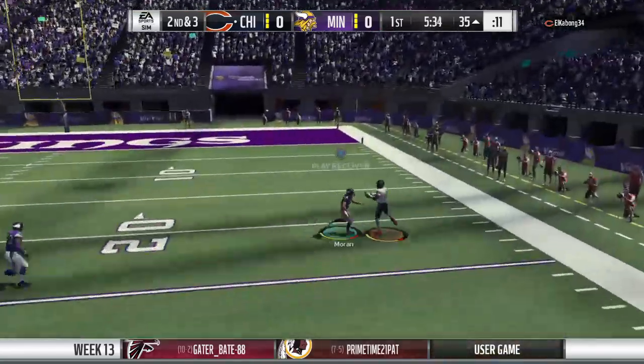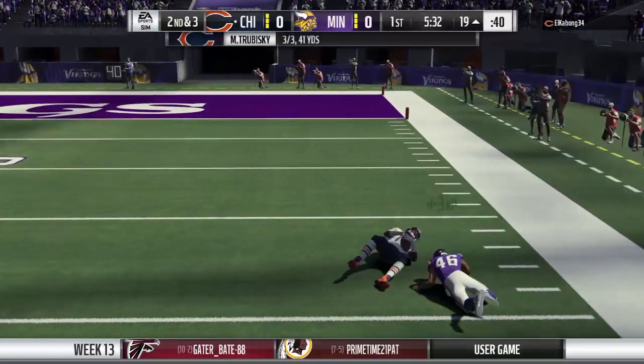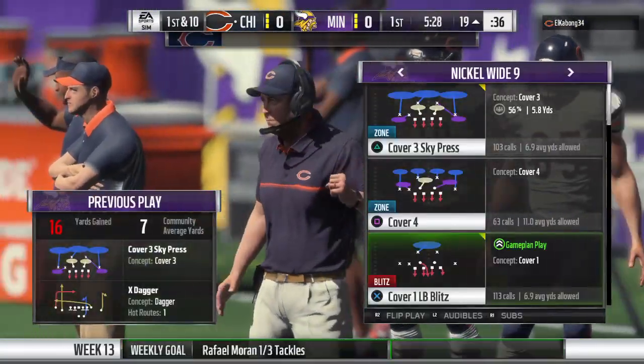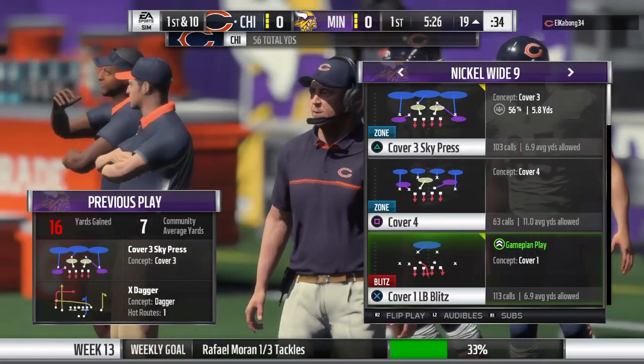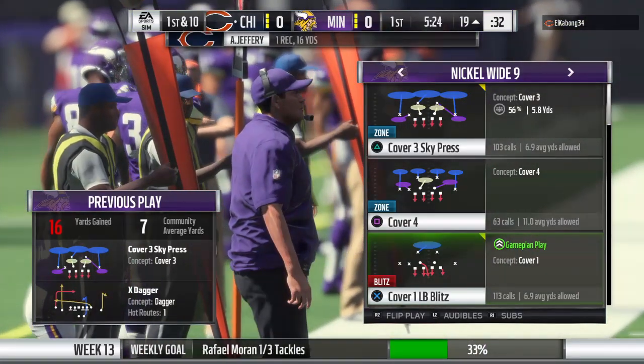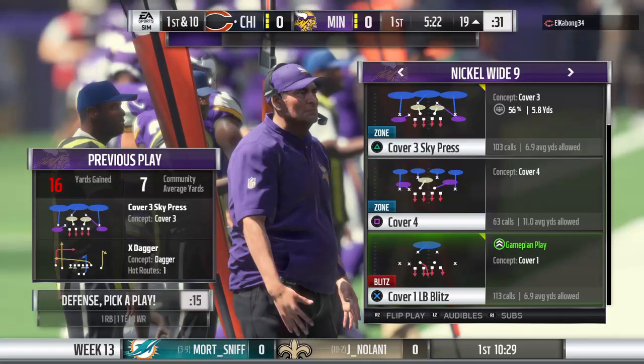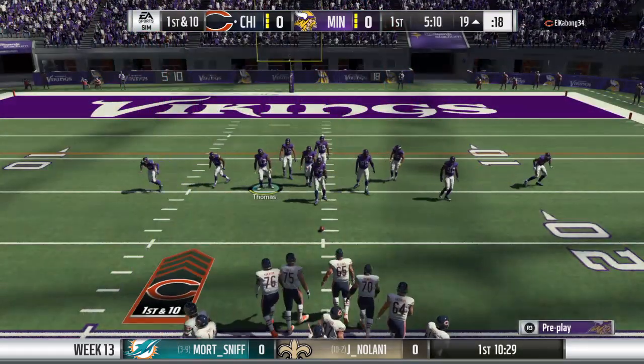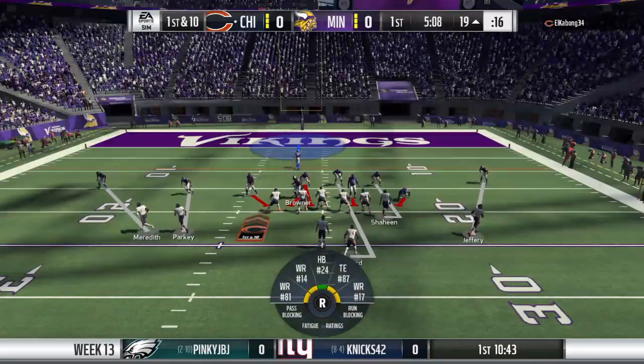Out of the gun, Trubisky. Caught right side, it's Jeffrey, and inside the 20 before he's brought down. That one good for 16, and the drive will continue. And the defense with their backs against the wall a little bit here as the offense is in the red zone.